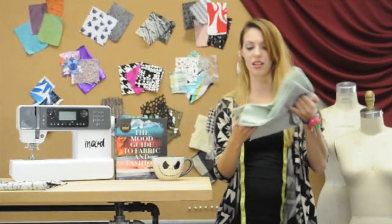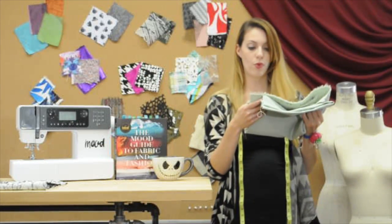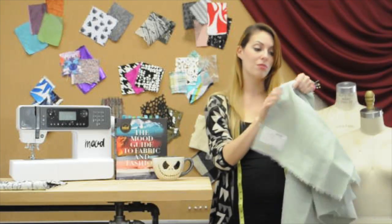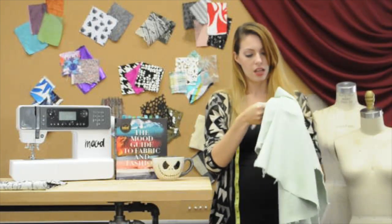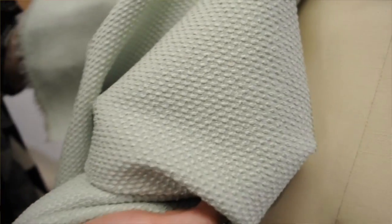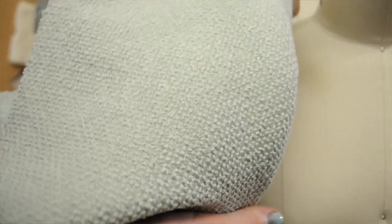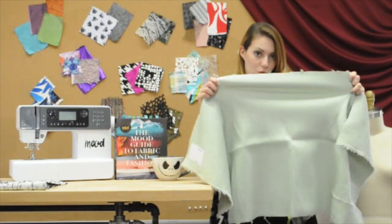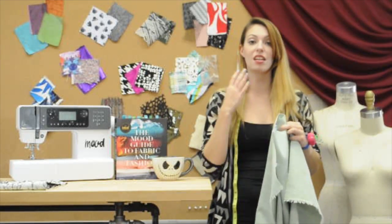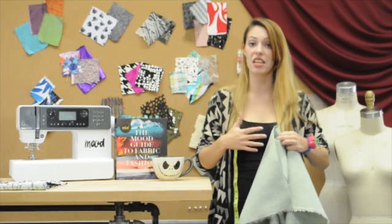This next one is 308744, and it is a really awesome textured woven. I can't remember what it's made from, but I can tell you it's got these shiny yarns in it, so it probably has some type of synthetic. It's also really pretty. It's one of my favorite colors, and it has some stretch. So if you're making jackets, you can tailor them a little bit. It'll have some nice wearing ease.